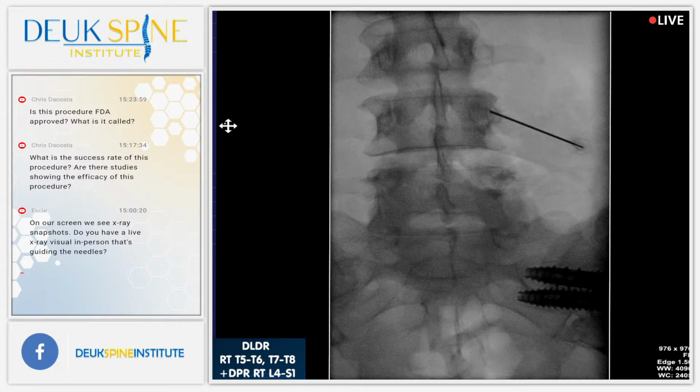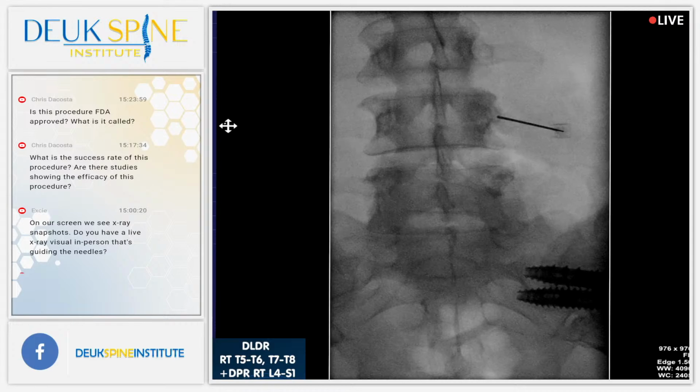And Chris, just so you understand, there's a lot of confusion about FDA approval. The FDA only approves drugs and devices. It doesn't approve procedures. So when you say is something FDA approved, what you're really asking is, is that procedure using FDA approved drugs and devices? And the answer is yes. We only use FDA approved drugs and devices here at Deuk Spine. So the Deuk laser disc repair is FDA approved, and the Deuk plasma rhizotomy is also FDA approved.